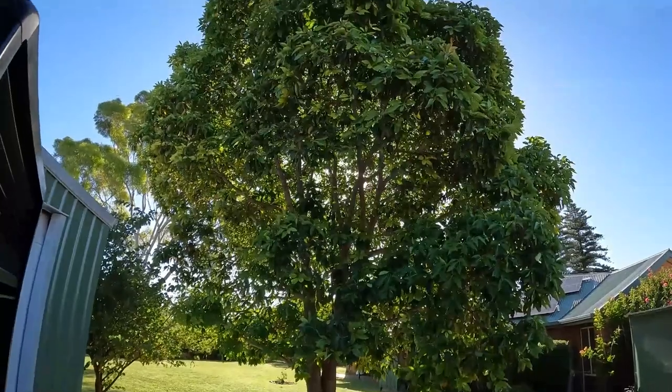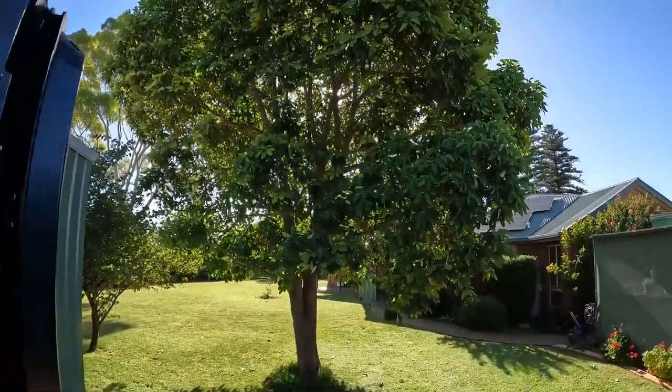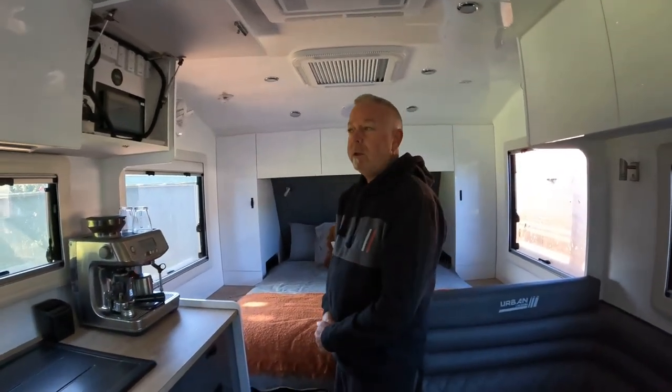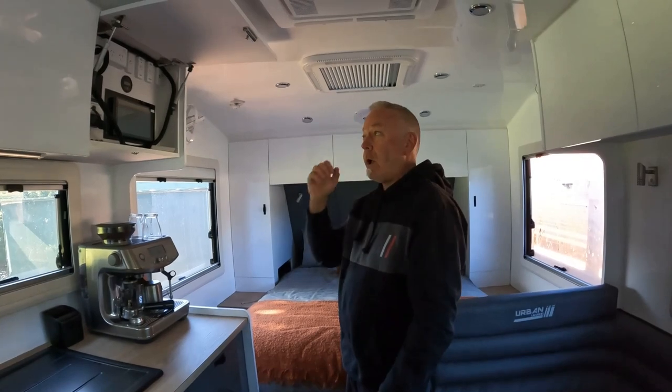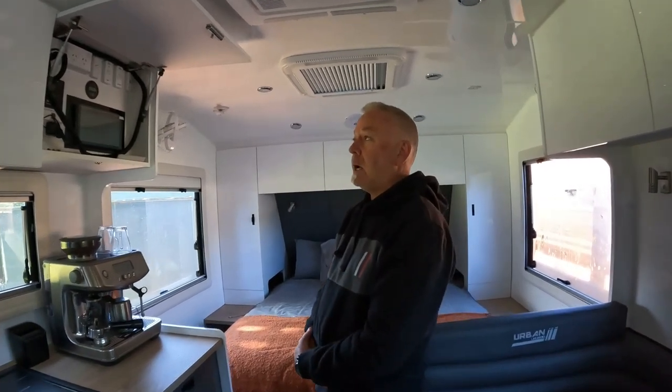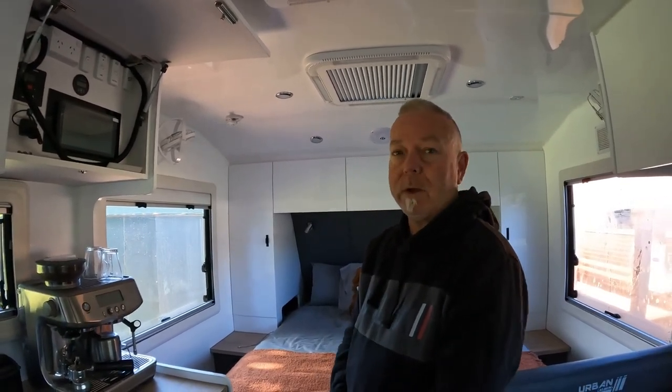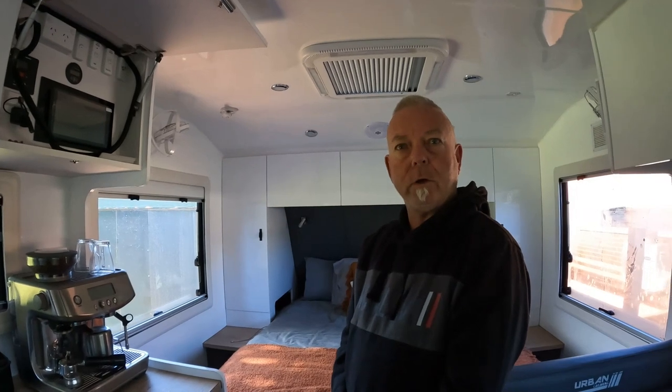You can see they've got quite a big tree. Big tree that's overhanging, and the sun comes across that way in front of that tree. So it's blocking a fair bit of our solar out. But up until the last 2 days where it's been overcast, we were managing to top the batteries up every day.